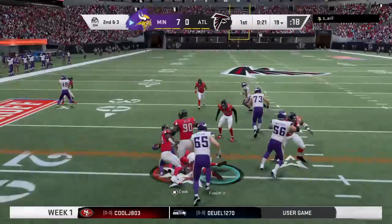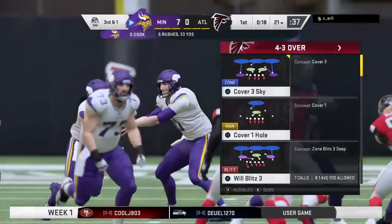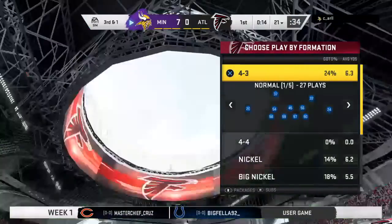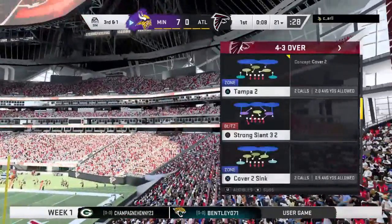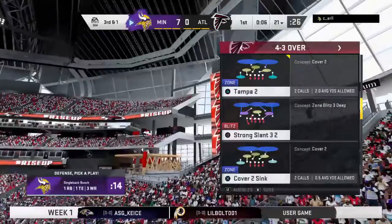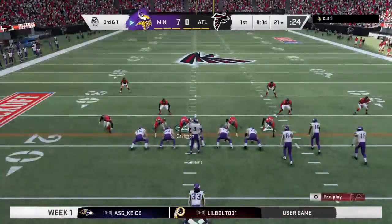On second down, it's Cook. He is taken down at the 21 after a short gain of 2. They got 2 of the 3 they needed there. Leaves them with 3rd and just a yard. It's a gain of 2 yards, and it's 3rd down. And this will probably be the last play of the quarter.